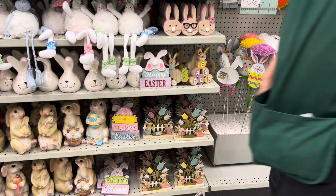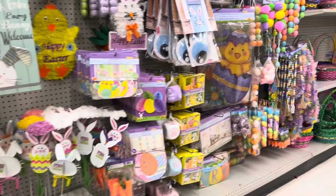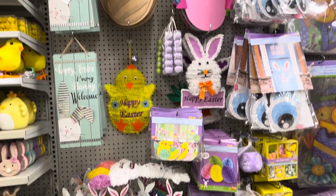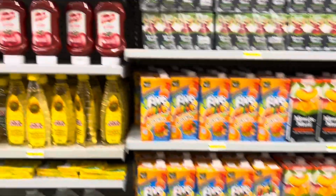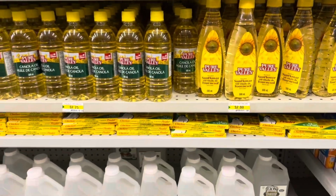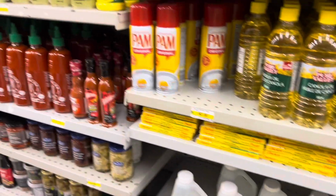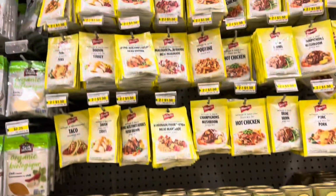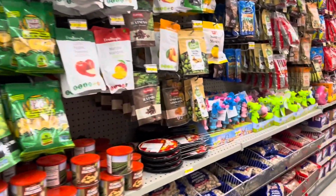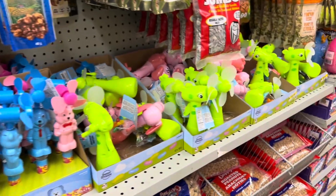We don't have that shady one. Oh. We still have that. I only like Heinz ketchup. Look at the canola oil here, huh? No chippy. Oh, so cute. So cute, so cute. My fingers are white.